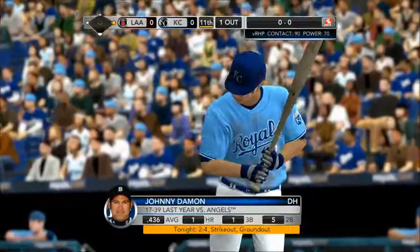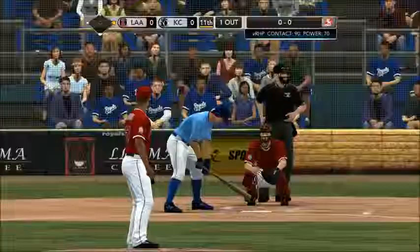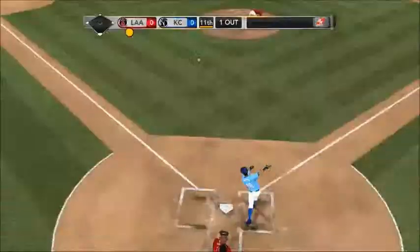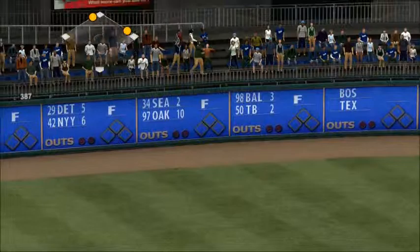Here it comes. Swing and a drive, deep left center. And that will skip over the outfield wall, ground rule double. And we'll see in the replay, this one bounced over the wall. Well, really a break for the pitcher here, because I think he had a chance to stretch it into a triple. Now he has to stay at second base.